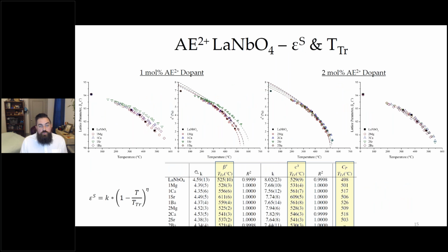Now, however, when we look at the actual numbers from specific heat, we see that there's not a whole lot of difference in the transformation temperature of this material, from roughly 500 Celsius for the pure material to maybe an extreme of 526 with 1% barium. But that 526 Celsius is well within the expected range of the phase transformation for the pure material. As I said, it's been reported anywhere from about 500 Celsius to 530 degrees Celsius.